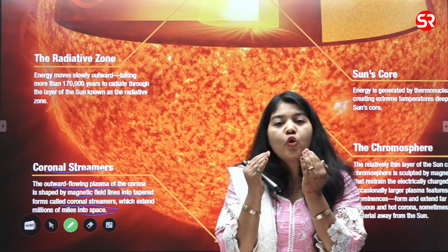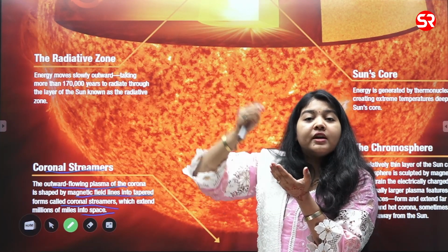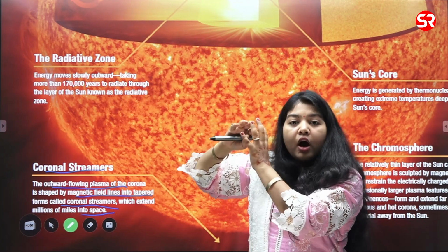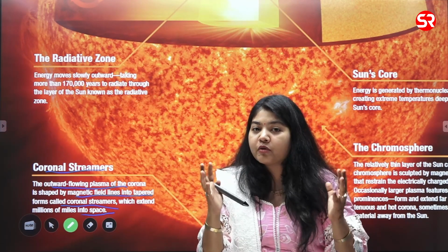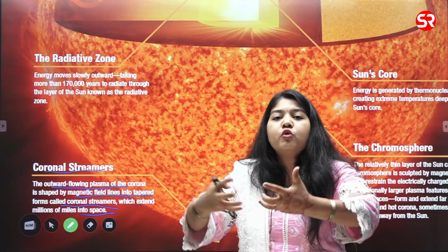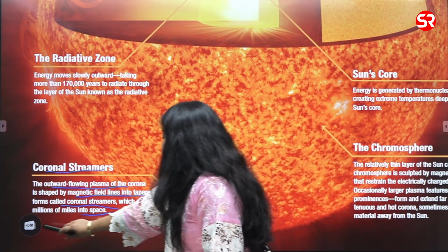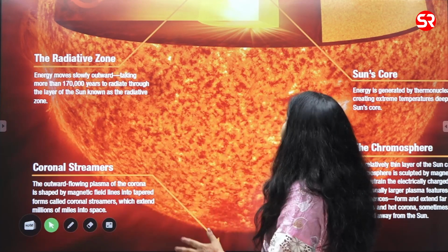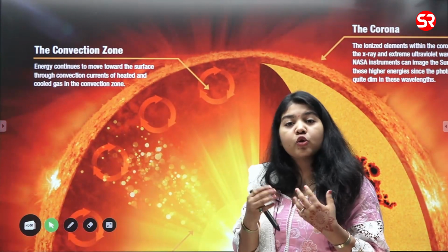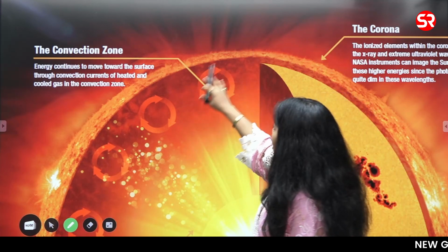So first of all, there was a core where nuclear fusion is taking place, where the energy is released. From the core, energy reaches the radiative zone, where the energy movement takes place. Now the energy is moving towards the outer areas. Now I am talking about the chromosphere. In the chromosphere, the magnetism of the sun keeps the plasma closer to the sun, but most of the time the plasma is removed in the form of coronal streamers along the magnetic lines, and it is then released into outer space. A more violent type of release is in the form of coronal mass ejection or solar flares, which we will also see. But before that, let us understand what the corona is and how the corona is formed.